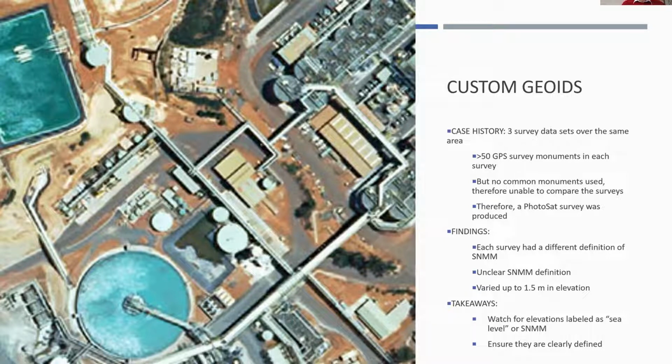When PhotoSat tied these three surveys together in one comprehensive satellite survey, we discovered that each of the surveys had a different definition of above sea level, and none of the surveys described how they had arrived at that definition. The elevation differences between these surveys varied up to 1.5 meters. So when you see elevations labeled as above sea level or SNMM, and these terms are not clearly defined, you need to beware.